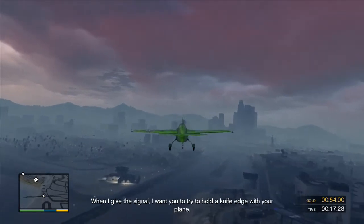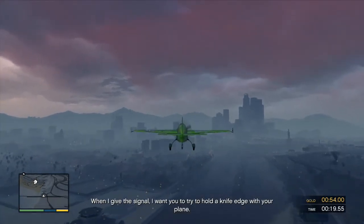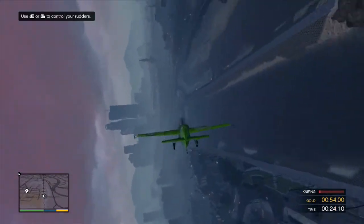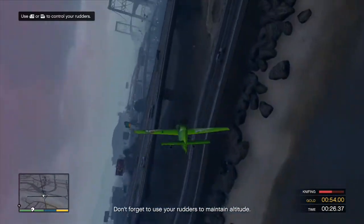When I give you the signal, I want you to try to hold a knife edge with your plane. Okay, perform a knife edge. Perfect. Now hold that position. Don't forget to use your rudders to maintain altitude.